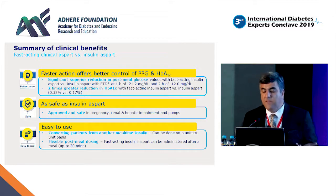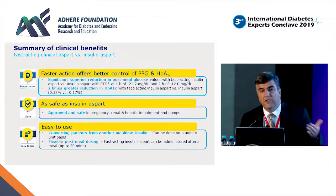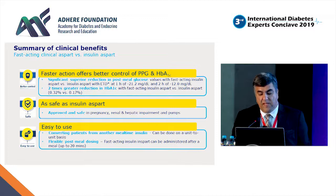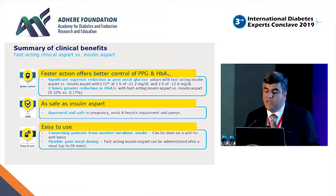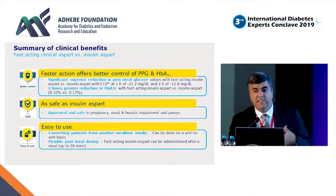Easy to use, converting patients from another mealtime insulin can be done unit to unit. So whether you're shifting from any other fast acting or regular insulin, it's a unit to unit conversion for FIASP. Flexibility of meal dosing, fast-acting insulin aspart can actually be administered after a meal, within 20 minutes of the meal. So that's an added advantage for FIASP.